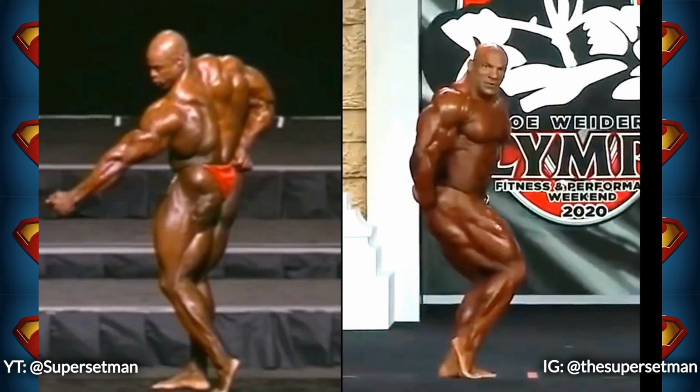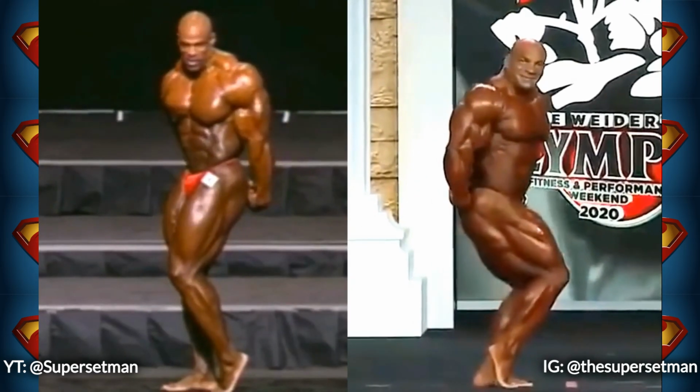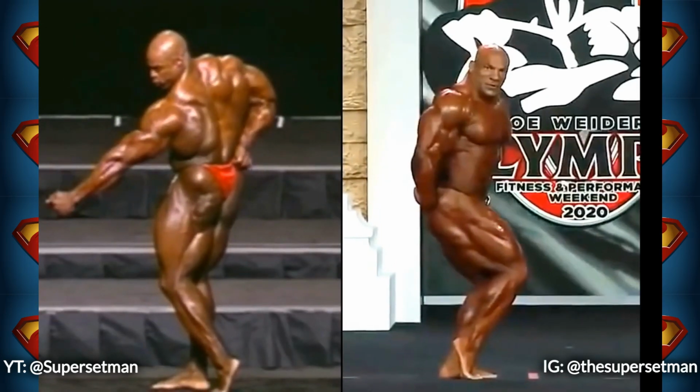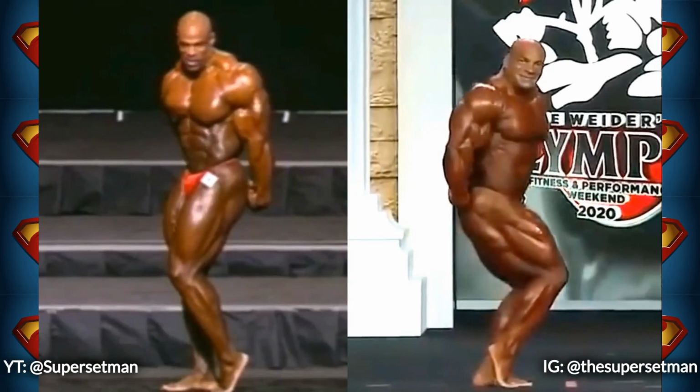On the other hand, Big Ramy does not have the best triceps either, but he compensates with a way better execution and again with the superior side leg, which in this pose, it's enough for him to get the point in my opinion.